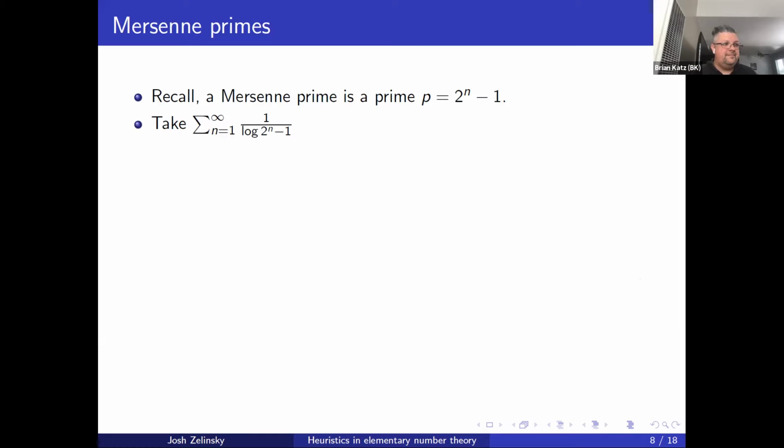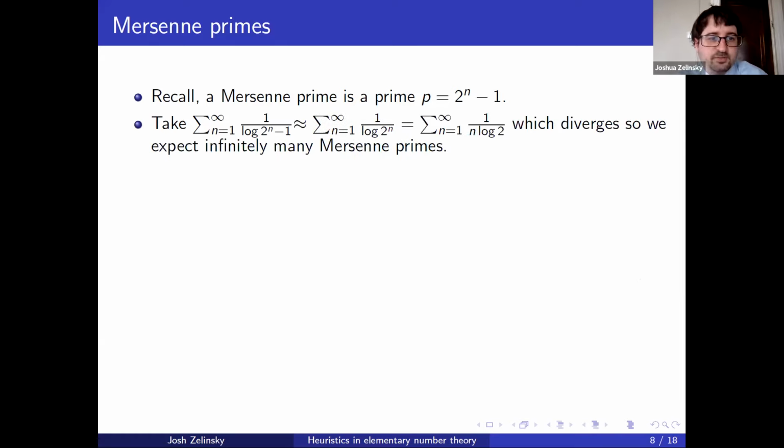Okay, all right. So let's recall we wanted to do this with Mersenne primes. These are the primes that are 1 less than a power of 2. So we do the same thing. I'm subtracting 1 here, but I'm taking a log of a big number, and subtracting 1 just isn't changing it that much. If you wanted to do a rigorous thing, you would use the ratio test from Calc 1, and you'd probably use L'Hopital's rule to show the ratio test works here, or some other similar process. But once you've done that, you have the sum from n equals 1 to infinity of 1 over log 2 to the n.